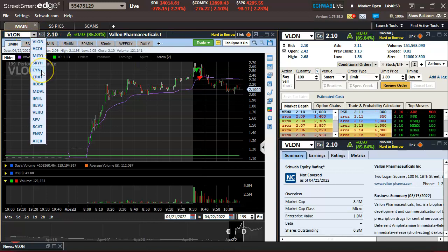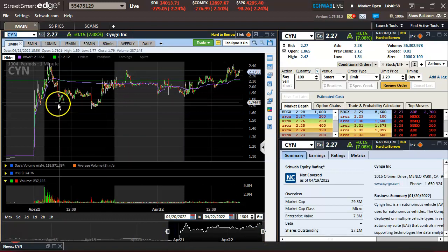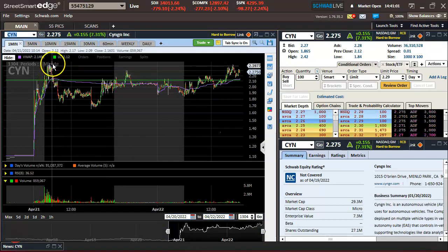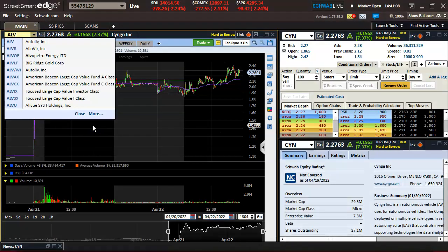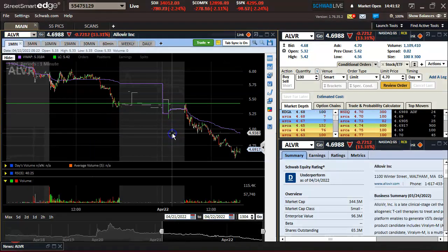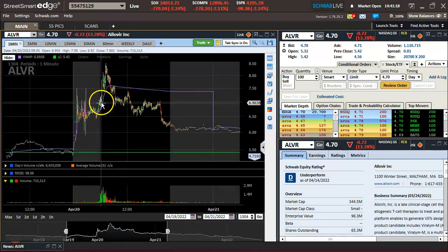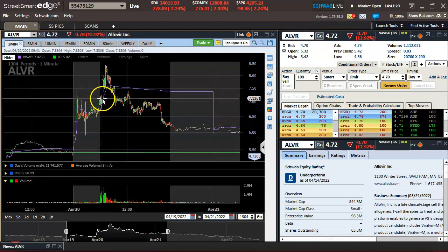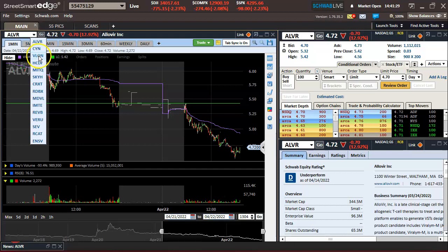I'm kind of getting on a tangent. Acting like CYN from yesterday, taking off, spiking right at the open, and having a hard time really taking off on the day, getting stuffed at resistance. And same thing for ALVR, which did that same thing the day before. Got the gap up, takes off right at the open. Open's not that far off the highs really, and takes off right into resistance in the mid 8s here. So it acted really similarly to those, and that's what my thinking was going into the day, seeing that play.